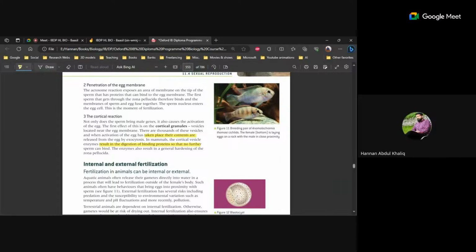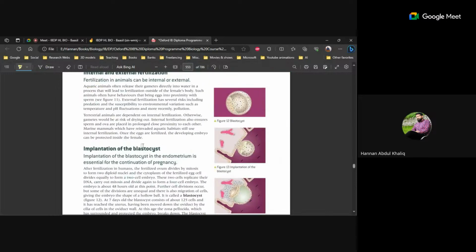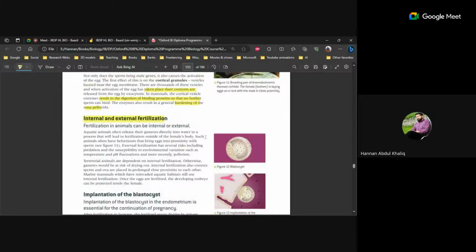By binding proteins so that no further sperm can bind. The enzymes can also result in general hardening of the zona pellucida. Once it's been hardened, no entry of any other sperm. Okay. Internal and external fertilization is a very simple mechanism.